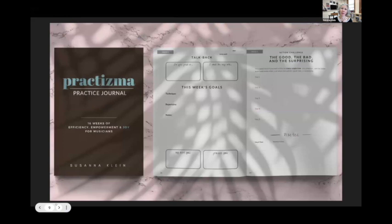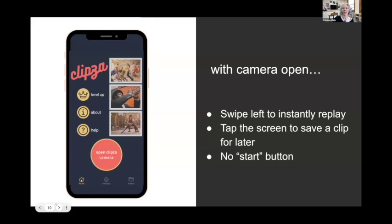That's still the journal. That's a picture of the inside of it. The journal prompts are partly doing, partly thinking, reflection, again, workbook oriented, for all musicians, not just violinists of all kinds. You can forward again. I published an app on the iOS store called Clipsa. And what Clipsa allows you to do is, if you're a high skilled performer, sports, artists, public speakers, whatever, you can easily see what you just did the last 30 seconds by just tapping the screen. Forward again.